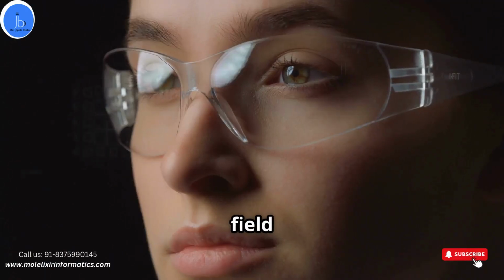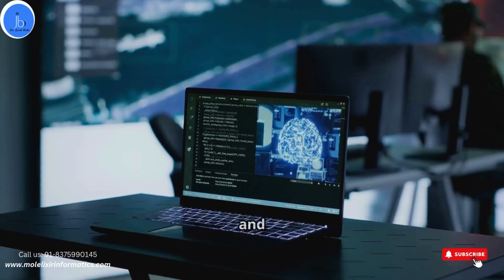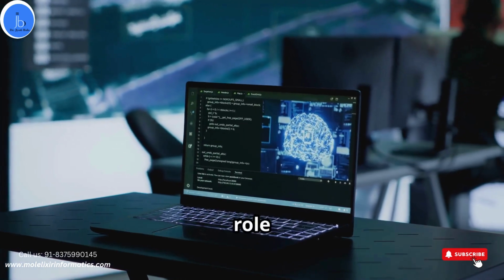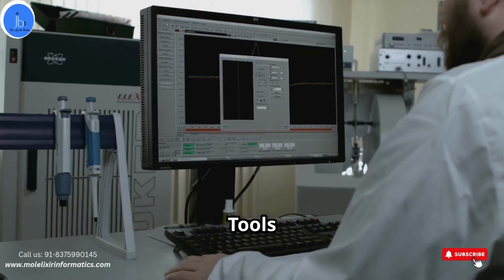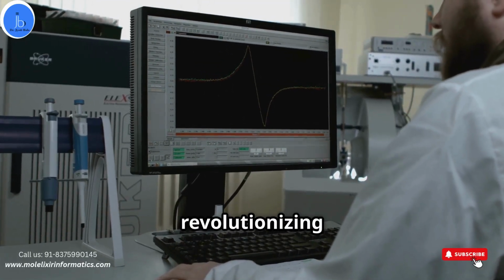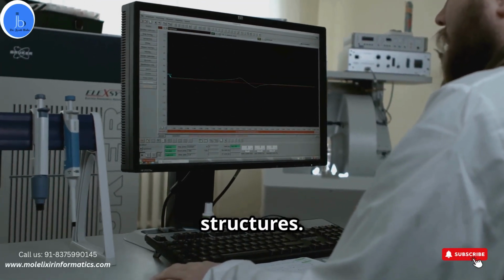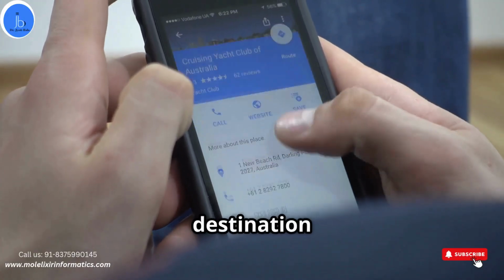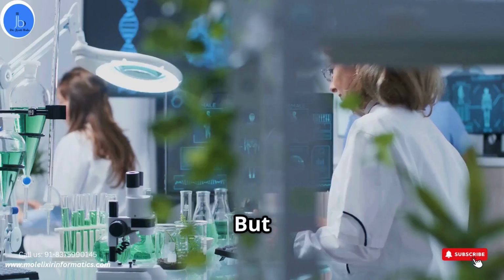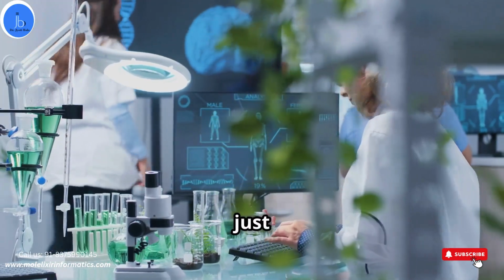The trends in this field are mind-blowing. AI and machine learning are playing a massive role in speeding up the design process and making predictions more accurate. Tools like Rosetta and AlphaFold are revolutionizing the way we understand protein structures. They're like the Google Maps of protein design, guiding scientists to their destination with unprecedented precision. But here's the kicker. This is just the beginning.